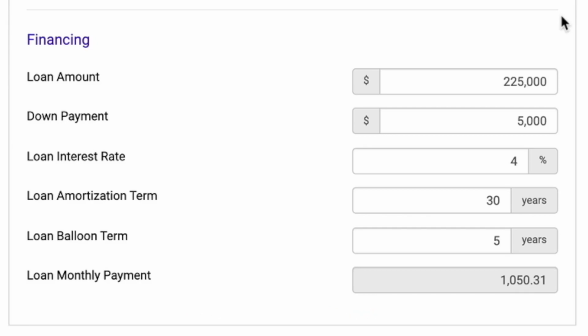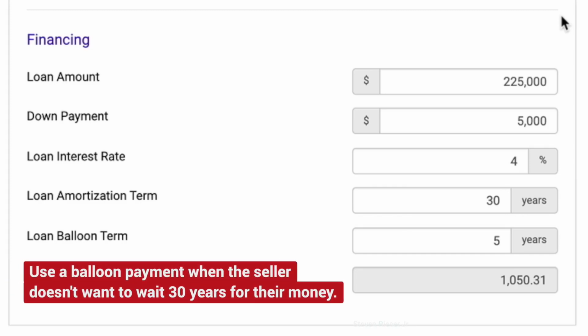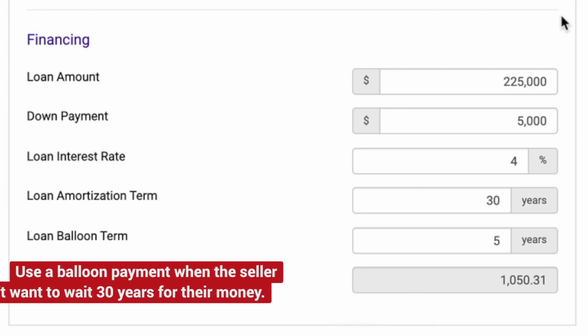It's going to be amortized over 30 years to keep that monthly payment down, but have a balloon payment, a term of 5 years, meaning that I have today all the way up to 5 years to actually cash the seller out. So I'll be making monthly payments to the owner. And then when I'm ready to buy, or my new buyer buys it from me, I can then amortize our balance with the seller and pay them off.